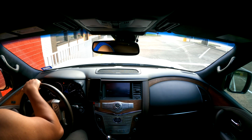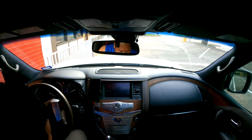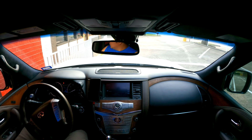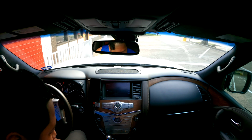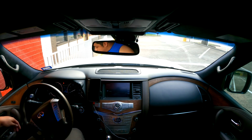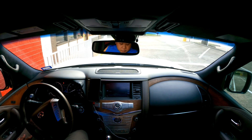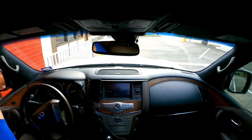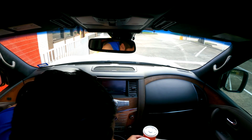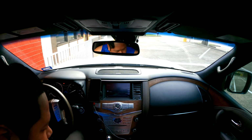There you go. Maybe short of cup holders. I ordered 3 drinks. I only have 2 here at the front. Okay. Come on, you got a drink holder. Put that shit over here. Don't spill.